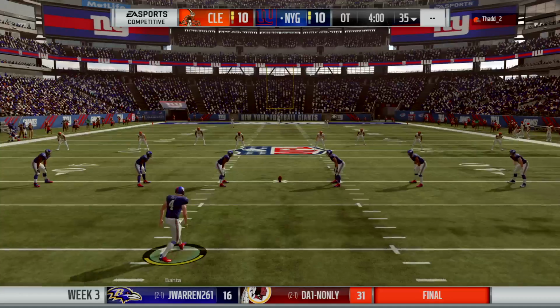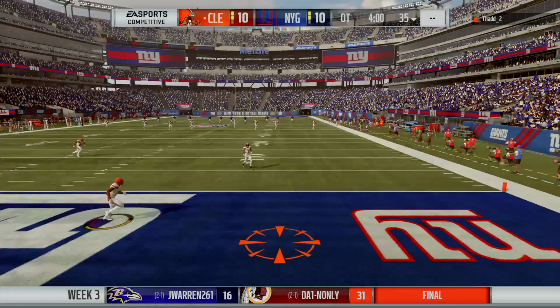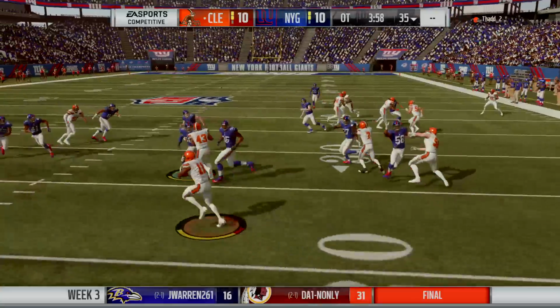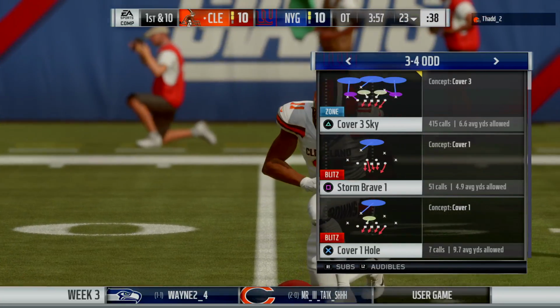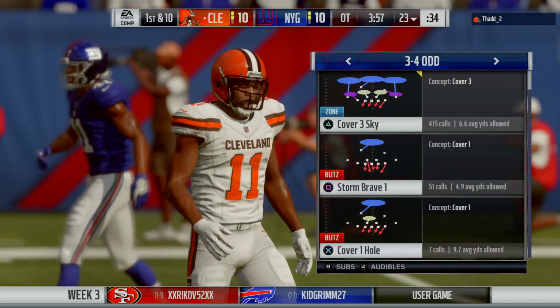So we're right back where we started, all even as the kick's away. That's fielded in the end zone. And he'll bring it a few past the 20 to the 23-yard line. And now Cleveland geared up to take the field. Set for their first drive here in overtime.